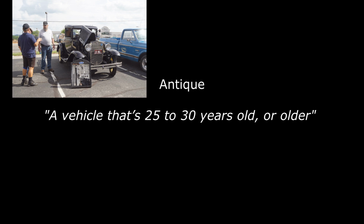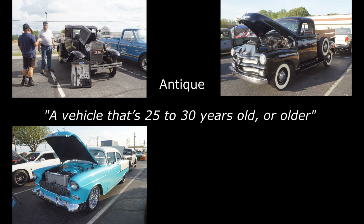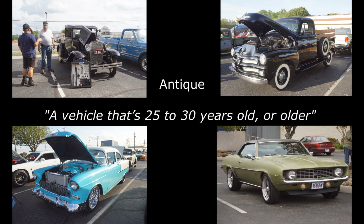The definition of antique depends on whom you ask. Generally, it's used to mean a vehicle that's 25 to 30 years old or older, but hobbyists, car clubs, licensing bureaus and insurance companies are all free to set their own meaning of the term. Using a 30-year definition, any car built in 1993 or older is now an antique.